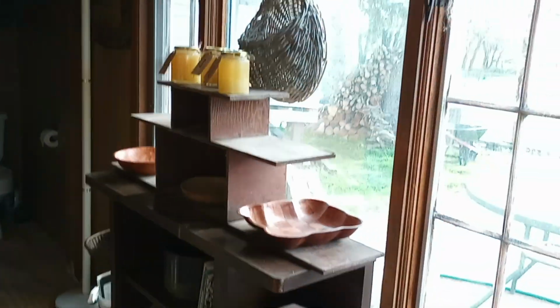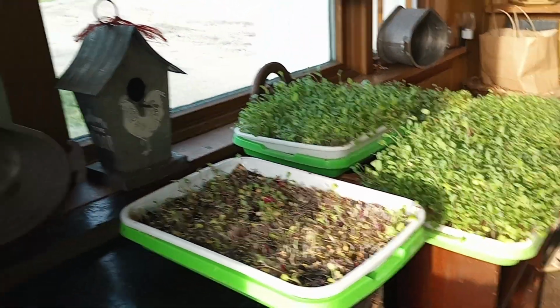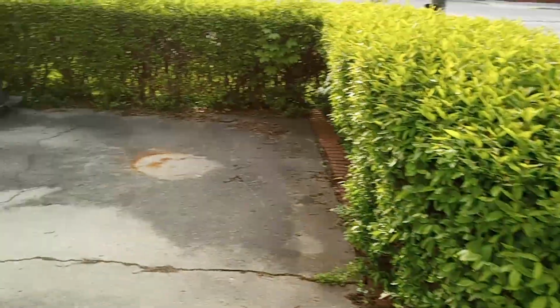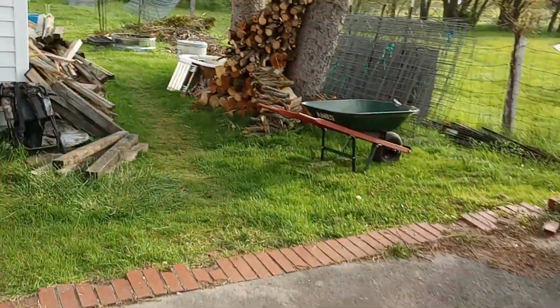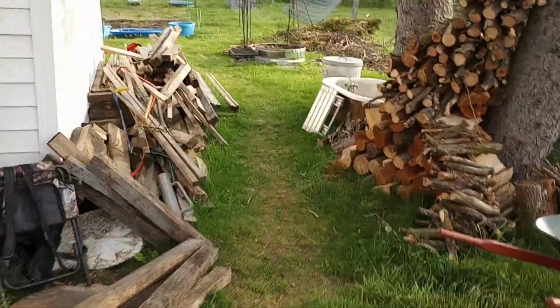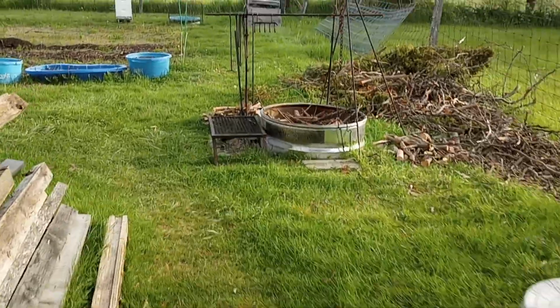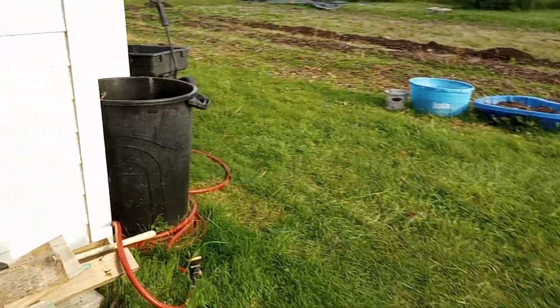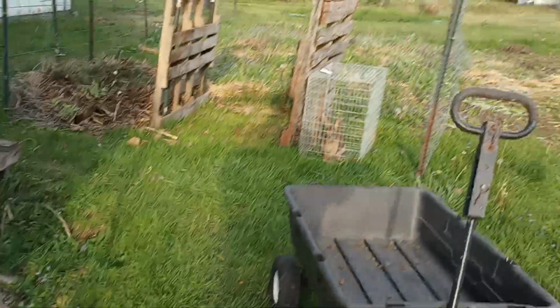And here's a little quick peek at the apothecary, as Melissa calls it. As I said, the patio. And we've got kind of a little workstation slash hangout area back here around the garden shed, between the patio and the garden shed. Here's the garden shed, compost bin.